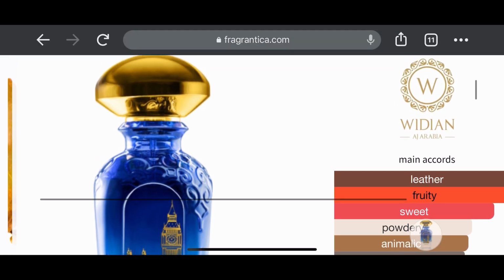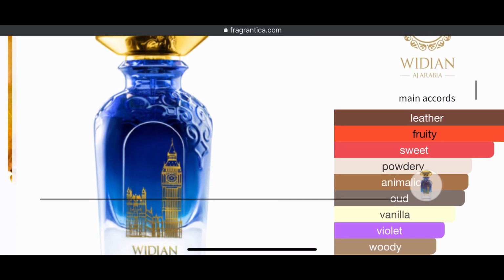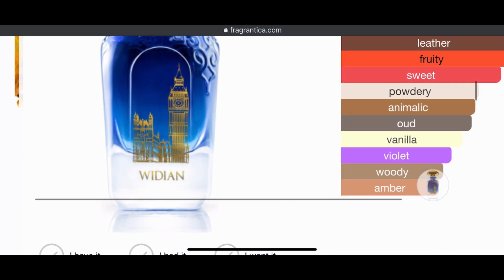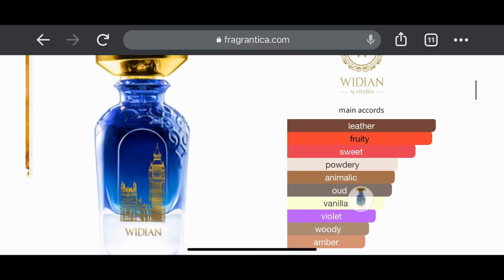But baby, this is truly, truly, in my opinion, a unisex fragrance. Anyone can wear this. It's a boss fragrance. That's all I gotta say. It's boss. I don't know if I'm boss enough for this one, okay?